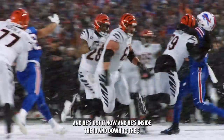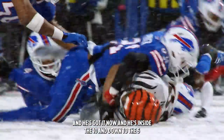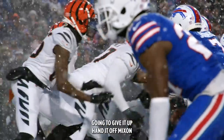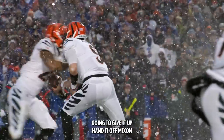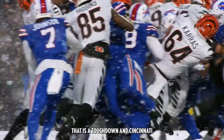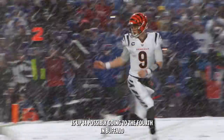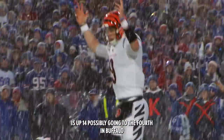Toss it outside to Mixon. He's got it now, and he's inside the 10 and down to the 5. Gonna hand it off, Mixon. That is a touchdown, and Cincinnati is up 14, possibly going to the fourth in Buffalo.